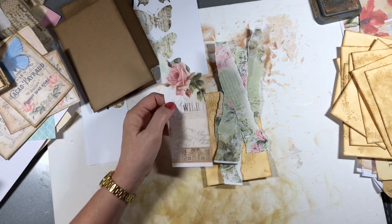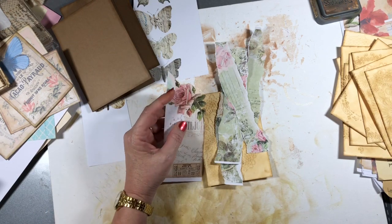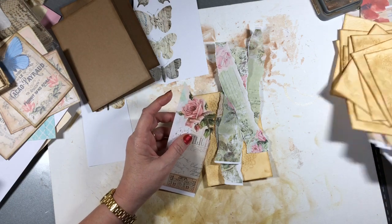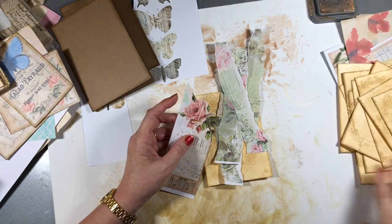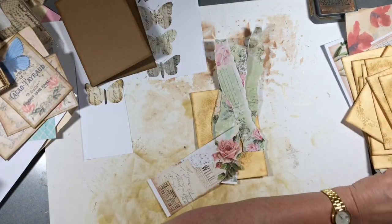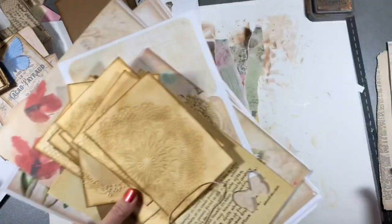This, I think, is from Artie Mays, and I did actually start fussy cutting this out last night at about 11 o'clock at night, and I thought maybe I probably should think about going to bed. So, and now I can't find my little scissors.